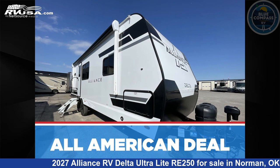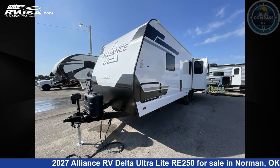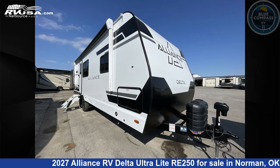This 2027 Alliance RV Delta Ultralight RE 250 is a travel trailer RV. It is located in Norman, Oklahoma, 73072 and is offered for sale by Blue Compass RV Oklahoma City.